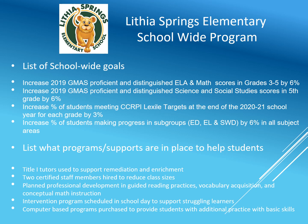Some of the programs and supports that we will use to help our students include Title I tutors being used to support remediation and enrichment, 2 certified staff members hired to reduce class sizes, planned professional development in guided reading practices, vocabulary acquisition, and conceptual math instruction, an intervention program that was scheduled in the school day to support struggling learners, and a computer-based program that was purchased to provide students with additional practice with basic skills.